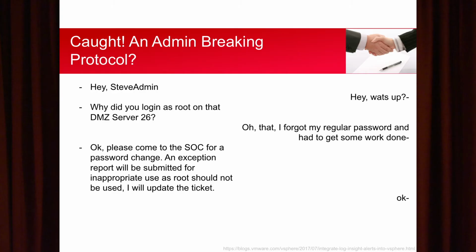So this is a conversation you may have with an admin, with the SOC reaching out, or a security engineer who investigated this, saying, all right, I'm going to reach out directly on this ticket, contact them, let them know what happened, and follow our established procedures. So in this case, I have basically a password reset for breaking protocol.